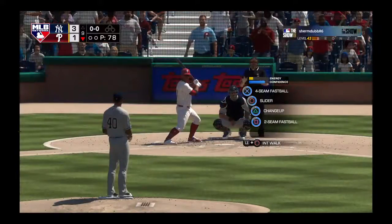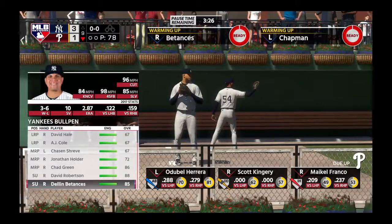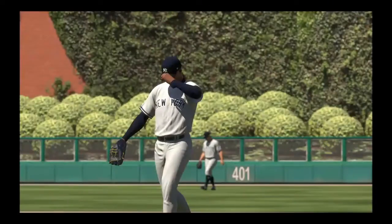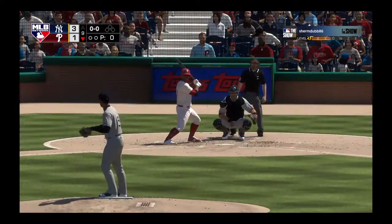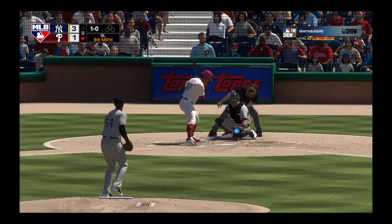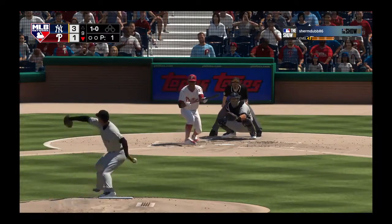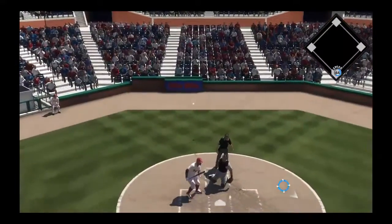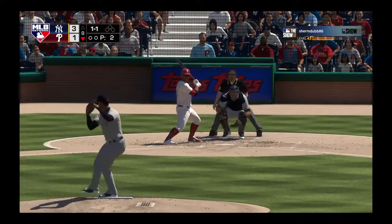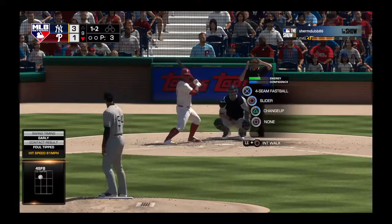So next to the plate for the Phils, Odubel Herrera. He was a ground out victim last time up. Center fielder, Odubel Herrera. So with a save situation on tap, they'll hand the ball over to a formidable force indeed, the very hard-throwing left-hander, Aroldis Chapman. Bunt attempt is popped into foul ground. 1-1. And he fouls this one off.